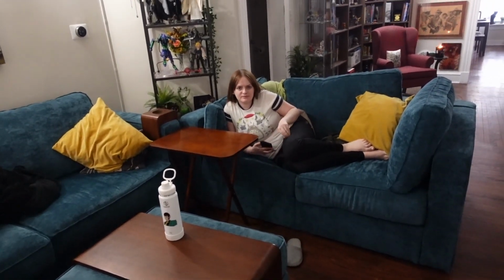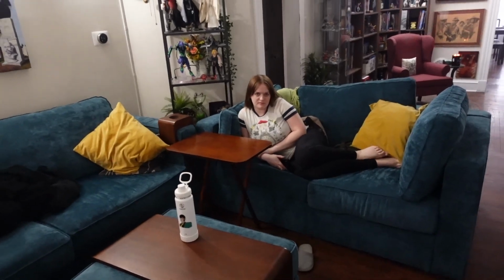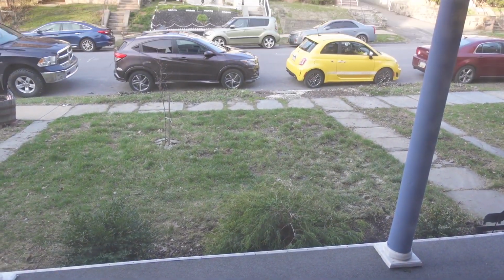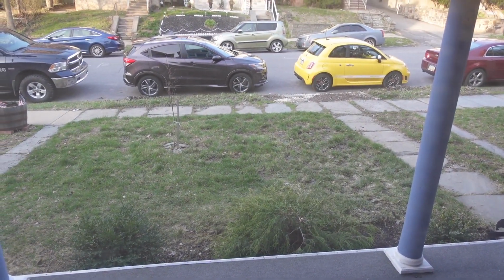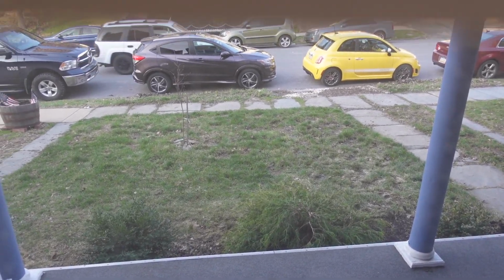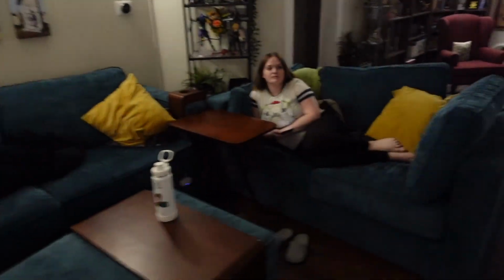Yeah, and you trimmed up some things. I showed them the plants outside. Mm-hmm. But you can see some of the little dead spots I filled with. I put some grass seed down and watered. But yeah, we got some stuff done today.